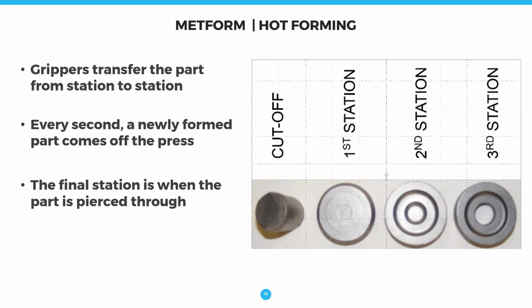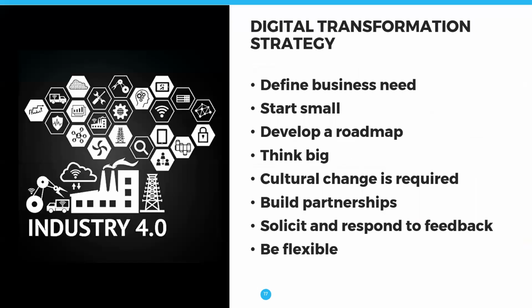This process is happening at a rate of about 75 to 80 strokes a minute. So the machine is moving pretty fast, and as I highlighted, the parts are pretty hot. So moving on to the next slide, which kind of sets the foundation for our work.